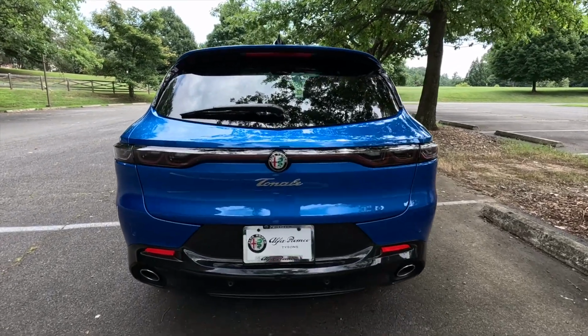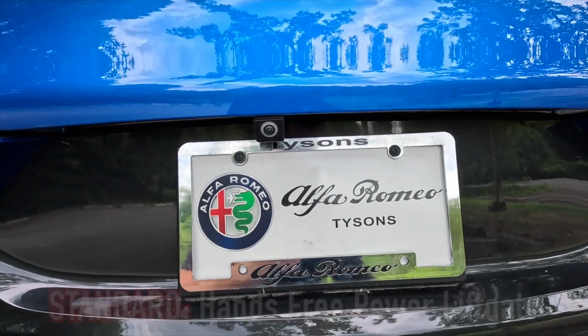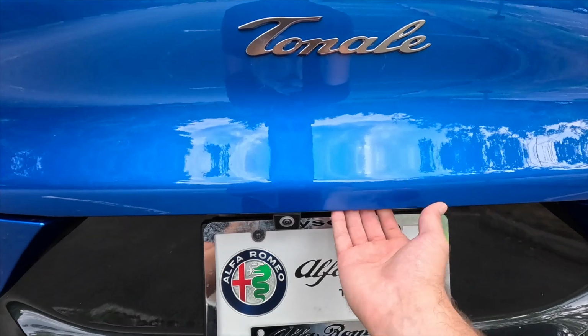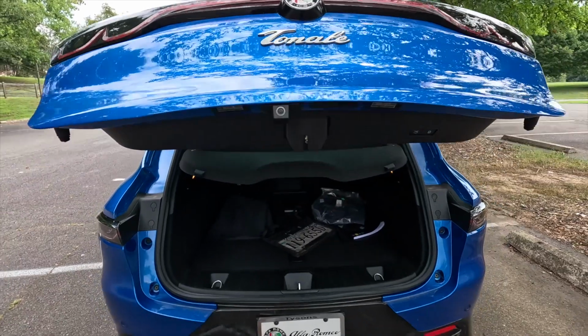You can see you get the silver Tonale lettering, and then at the bottom of your liftgate you have a backup camera, and this thing does come standard with a hands-free power liftgate. If you wanted to open up the liftgate, all you have to do is have the vehicle unlocked or your key fob in your pocket, put your hand right to the right of the backup camera, press on that pad, and the liftgate will open up.